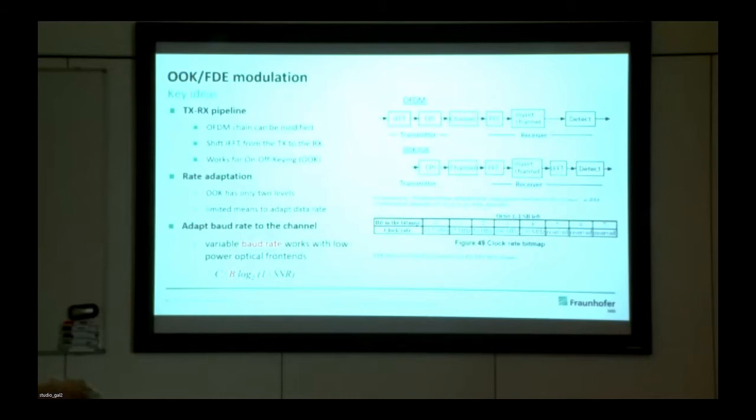It sounds like something entirely new, but it is really simple. This is an old paper from David Falconer, a professor in Canada. When you look at an OFDM system, there's an IFFT, and you take this IFFT out and move it to the end of the transmission chain, from the transmitter to the receiver side, and you convert an OFDM system into an OOK FDE system. So this frequency domain equalization is just a shift of one module in the whole pipeline, which of course has some further implications up in the protocol stack.